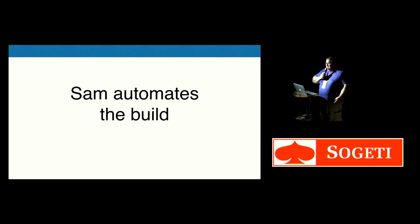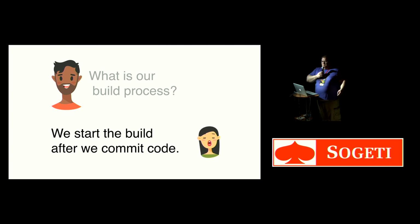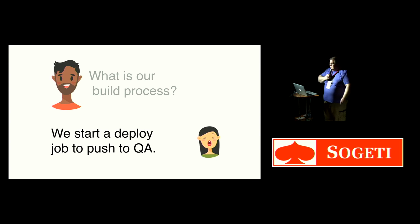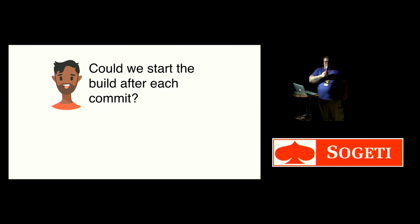So Sam starts automating the build. The first thing Sam does when he gets to this team is he wants to know, what is our build process? And of course, Diane's there to help and to say, well, when we use Jenkins, we'll start the build after we commit the code. We'll create a standalone jar. And we will push it to QA, at which point Quinn takes over and says, yeah, we test it and approve it or reject it. And eventually, at some point, we decide to deploy. Sam thinks about this for a second. So why can't we just set it up to automatically start building after we commit? Why do we have to do that as a manual process?